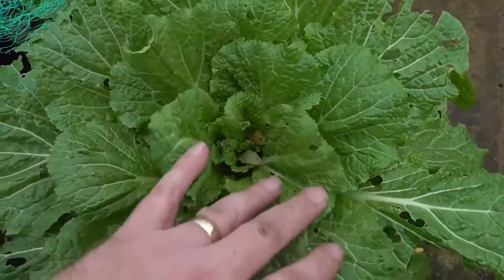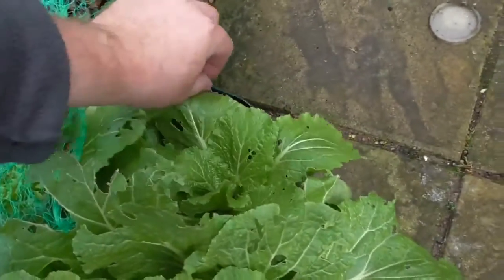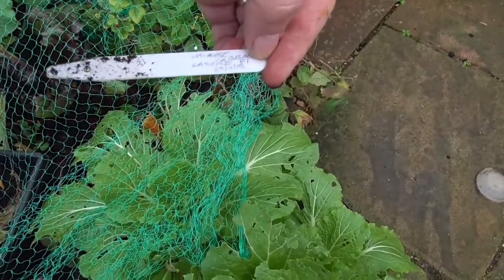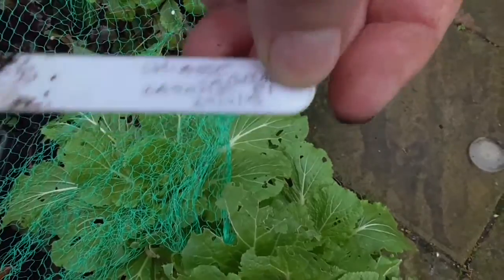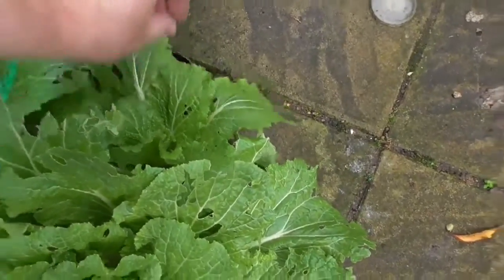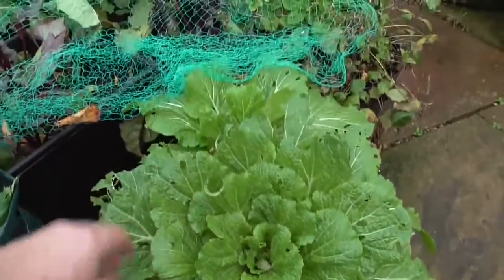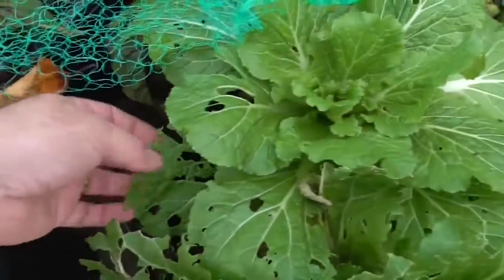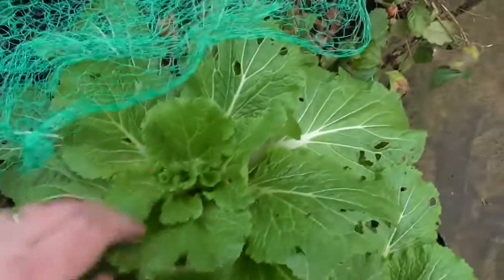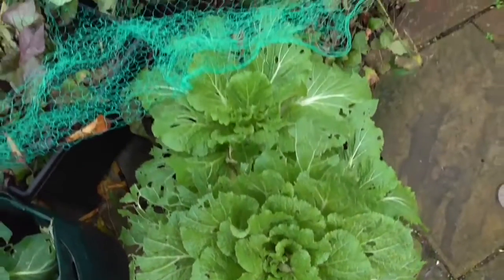So this is the Chinese cabbage, and it's really a nice little grow, this. If I can find the, there we go. So this is the Kasumi, don't know if you can say that, Chinese cabbage, Kasumi F1s, and well, I haven't had any yet, but I mean, as you can see, it certainly grows even in the harsh weather we're getting. The outer ones have been nibbled a bit, but the weather's so cold now, I'm not really getting many slugs and snails. They're taking shelter, I think.